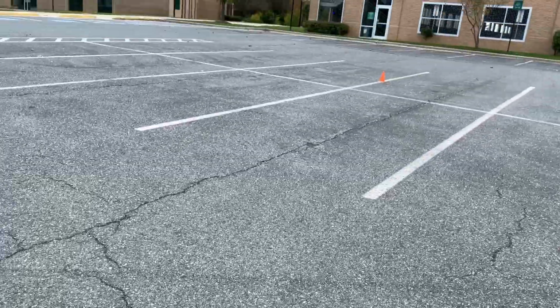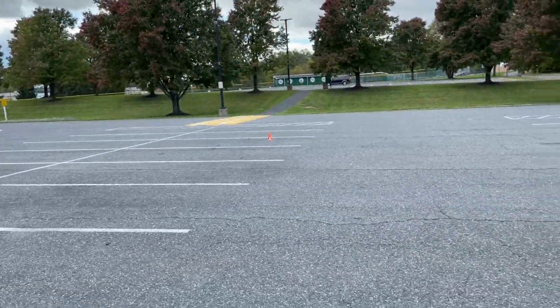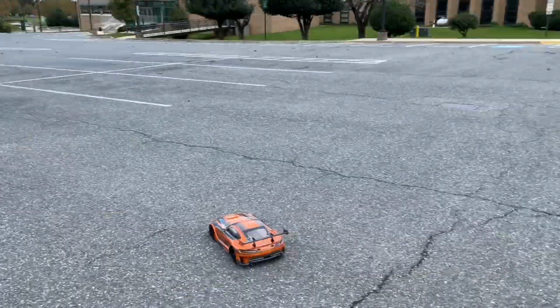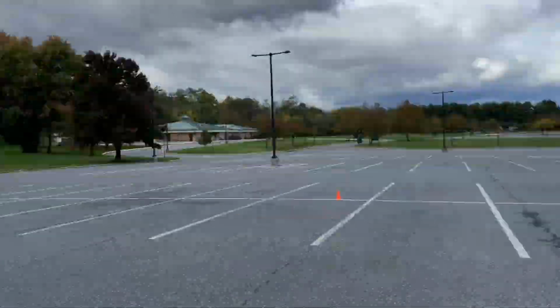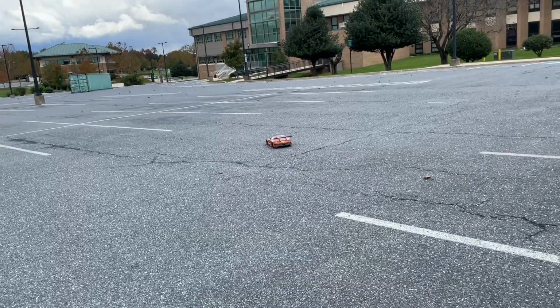Got my little makeshift track here set up. Go around those two poles, come around this cone here, come back around here. Right there, and then back around. Just do a couple laps, just messing with the car. See how she runs. All right, let's go.